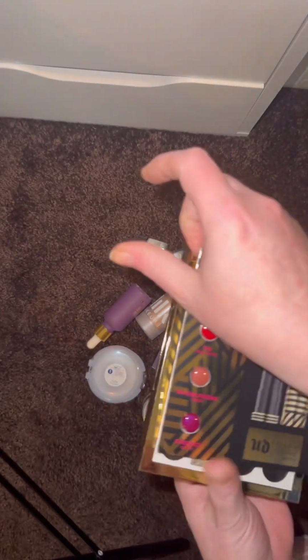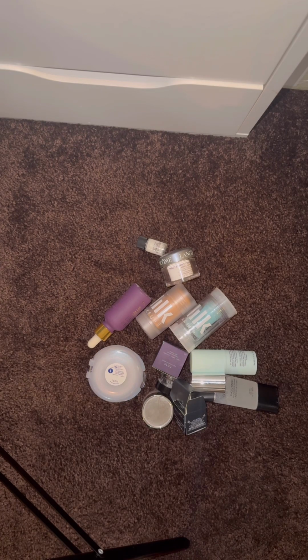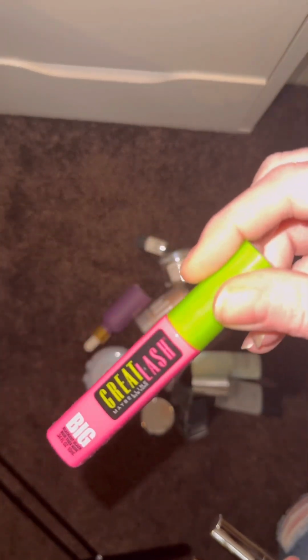This is the Gwen Stefani palette. I'm basically just showing y'all how powders don't expire. Don't listen to me. They do expire. They do have expiration dates. I always joke about how I'm not getting rid of my powder products unless they have lumps and bumps and smell bad.